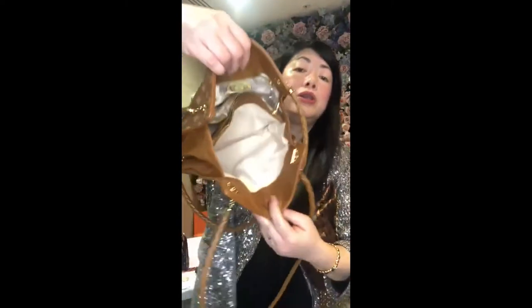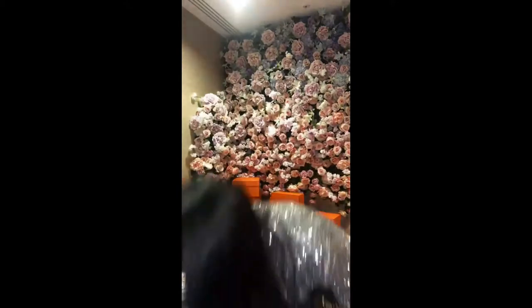So this is the first Bottega bag, which is the one in the middle. It's lovely and clean, no damage inside. It's got a more woolen internal lining. And this one at £395 has a similar woolen interior lining as well. Both very clean, no pen marks, no make-up marks. So both very well looked after as well.